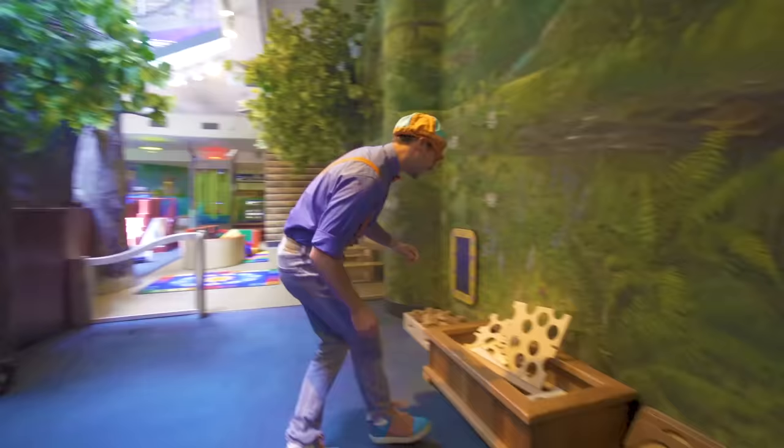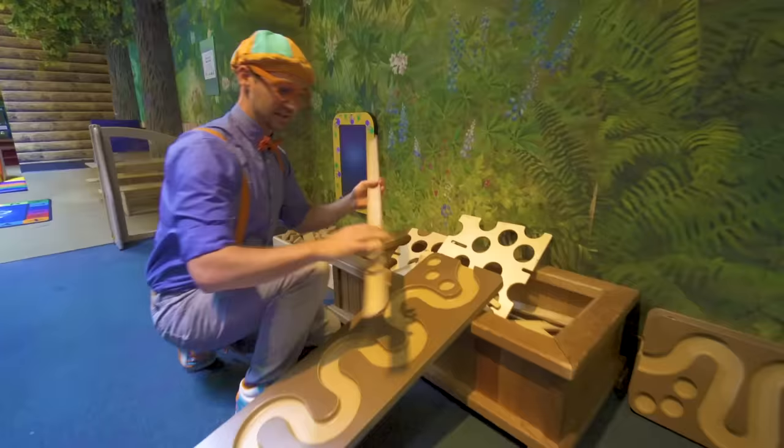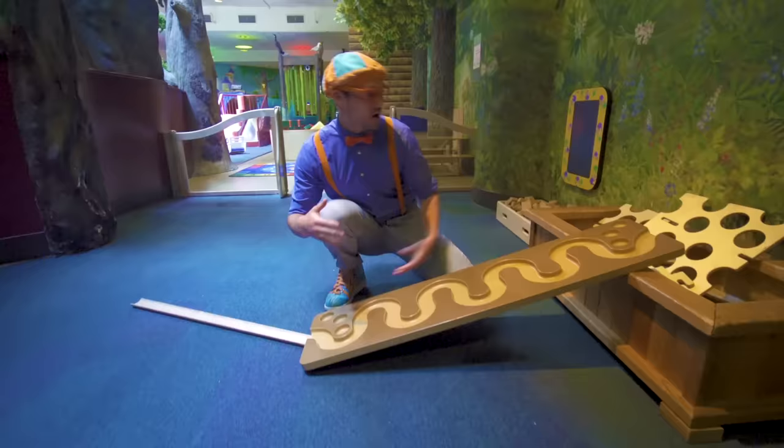A bunch of wood things. Oh, it kind of looks like a trough. See? Hey, I have an idea. What if we took these things like this, and then like this, and we rolled a ball down it? Yeah. Hey, here's some balls over here.